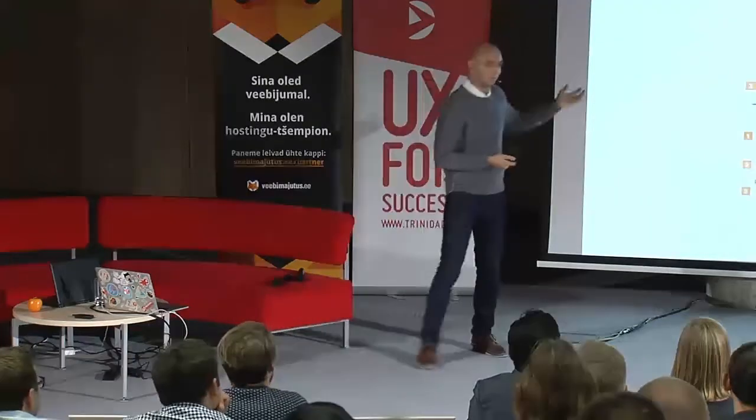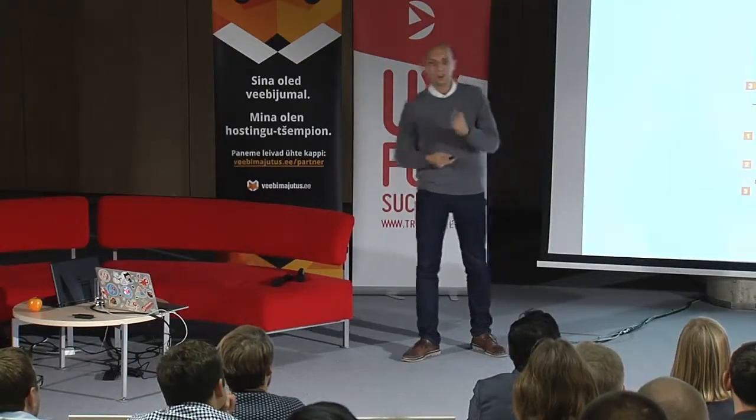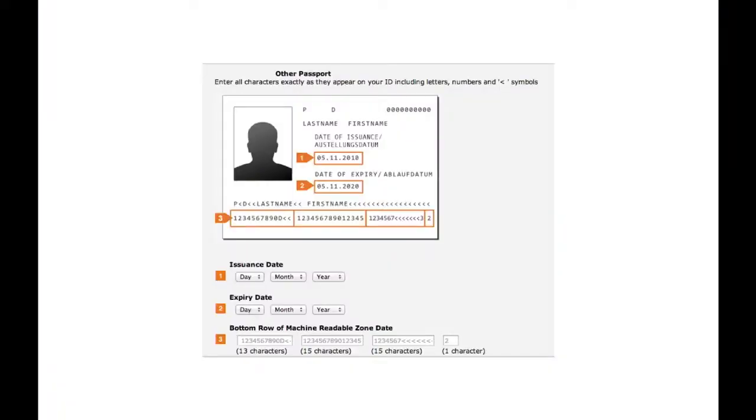Now, this is a web form which you have to fill in if you are a non-European citizen and want to apply for the UK visa, right? So first of all, you're greeted with "other passport." Thank you very much. That's very kind of you. I'm other passport. "Enter all characters exactly as they appear on my ID, including letters, numbers, and symbols." Why I have to type in the symbols is totally out of my understanding, but I actually do have to type it in, otherwise the form will not verify, right? So it's kind of weird.